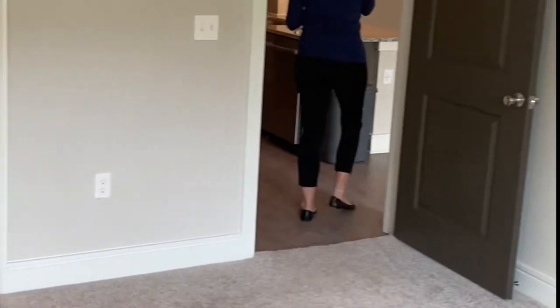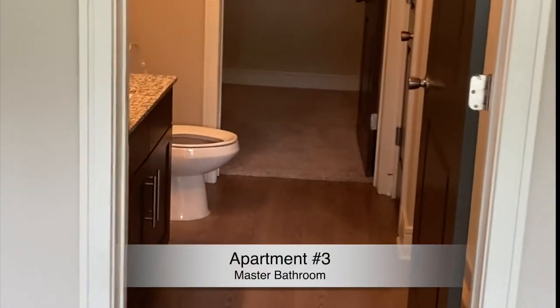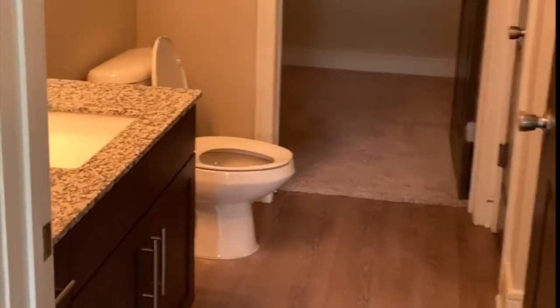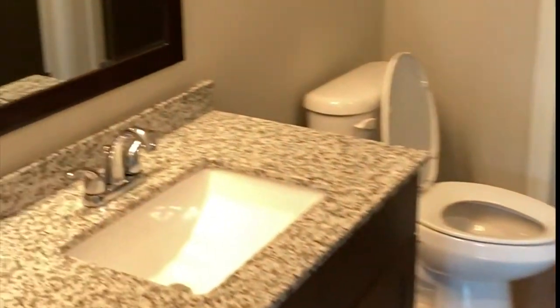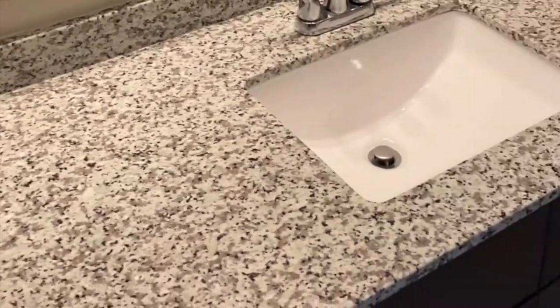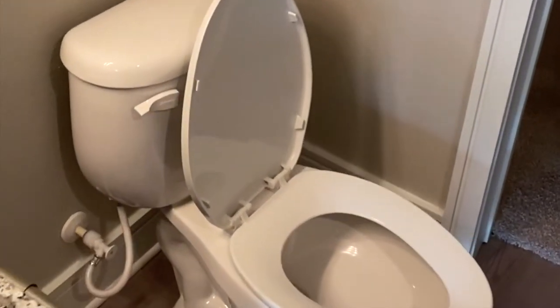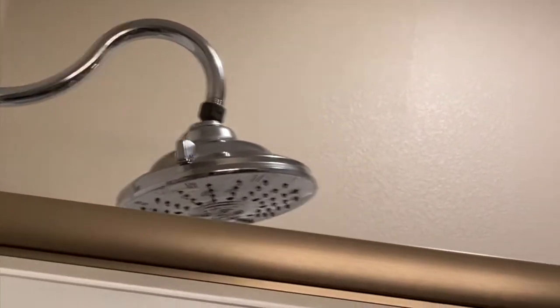So on into the master bathroom. I love bathrooms. They kind of make or break it too, just like the kitchen. Granite countertops with the gray cupboard, cabinetry, whatever you guys want to call it. I'm not really all into the terminology of housing, but I love that this has another rainfall shower head. Love, love, love that. Just your typical white tile, nothing fancy.